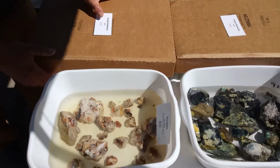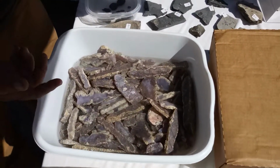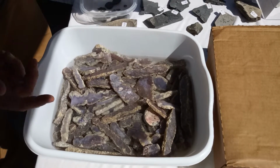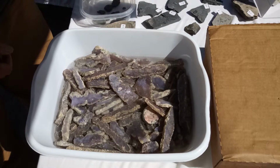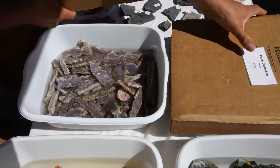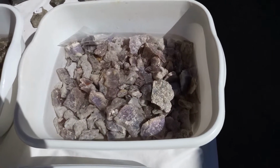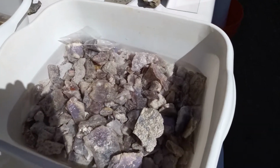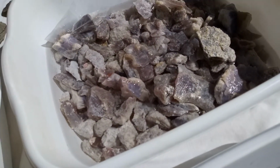And then I got these boxes on here because this is light sensitive stuff. It's purple chalcedony from Nevada. Great for cabbing, you know, making necklaces, rings, pendants, whatever you want out of it. I got some rough pieces here too, so you can see how it formed. Nice deep purple to lilac purple, kind of with a mauve color to it.